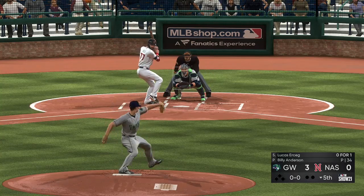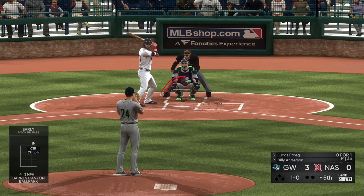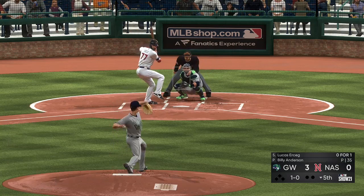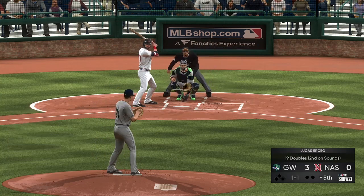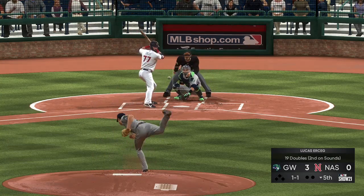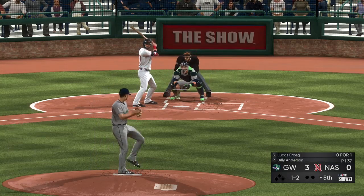Stepping in now, Lucas Ercik. As he'll take a look at an off-speed pitch here that misses for ball 1. Struck out in his first at-bat. A ball and a strike. Hey, make no mistake about it. This lineup's going to have to get going and get a little bit more aggressive. This guy's pounding the zone. 1-2 strikes the count.